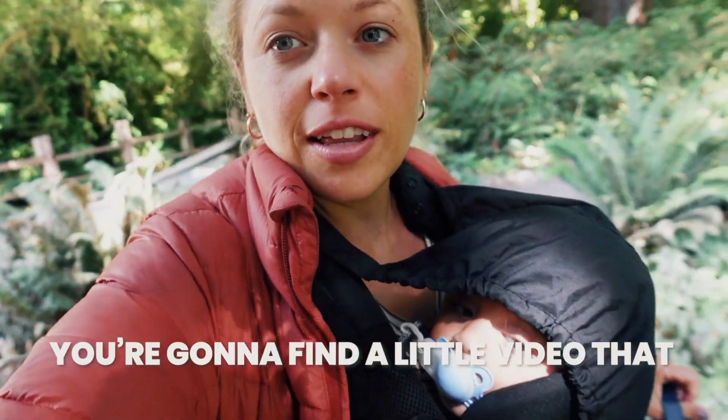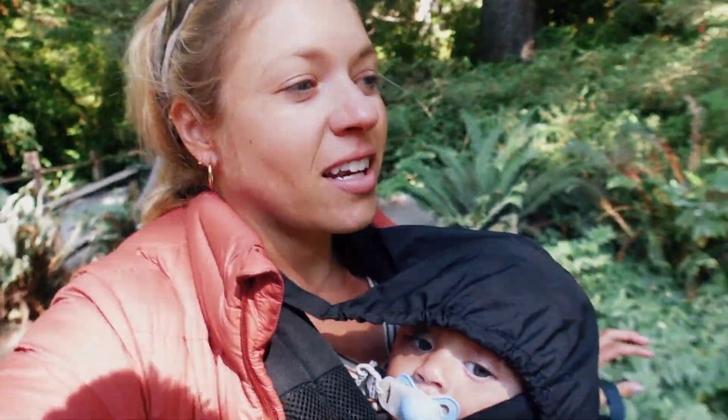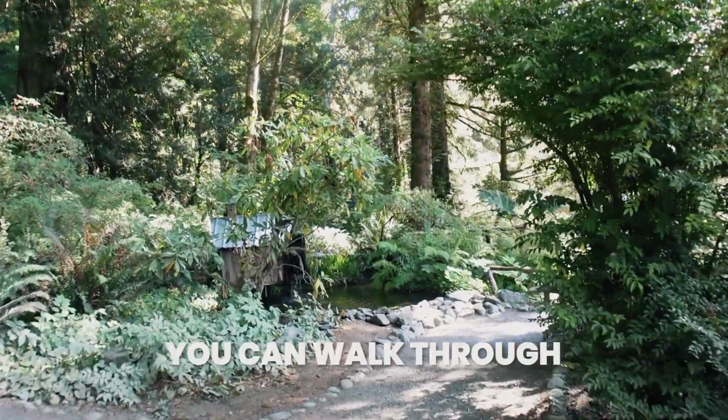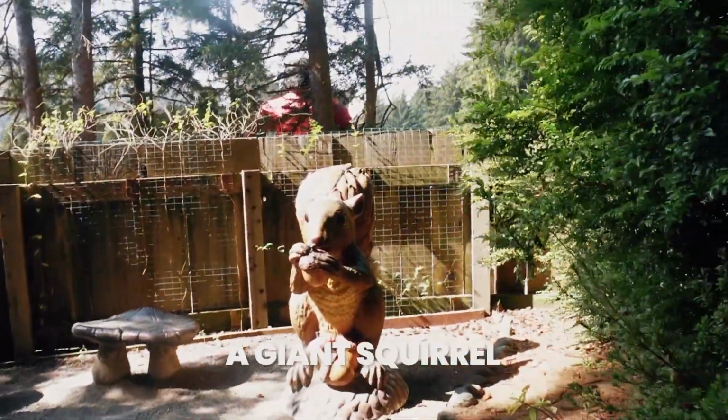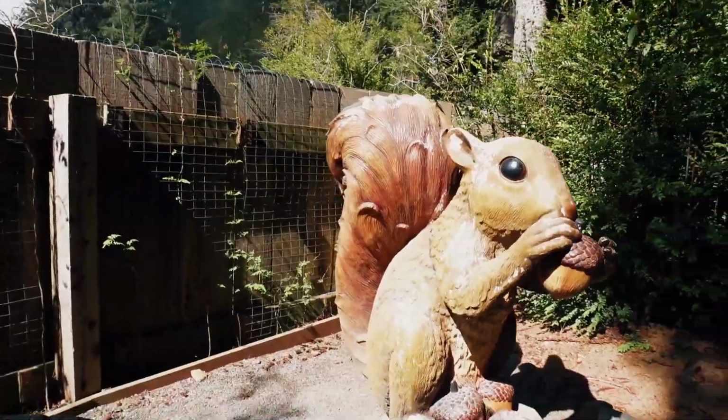When you first enter the park, you're going to find a little video that tells you all about the Trees of Mystery, and then on your right hand side is a beautiful garden that you can walk through. A giant squirrel. And little mushrooms.